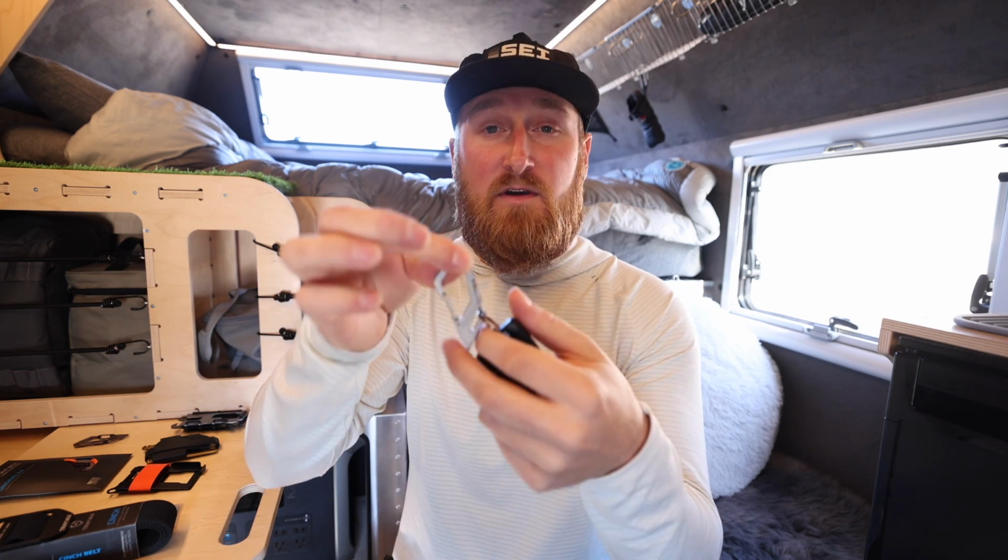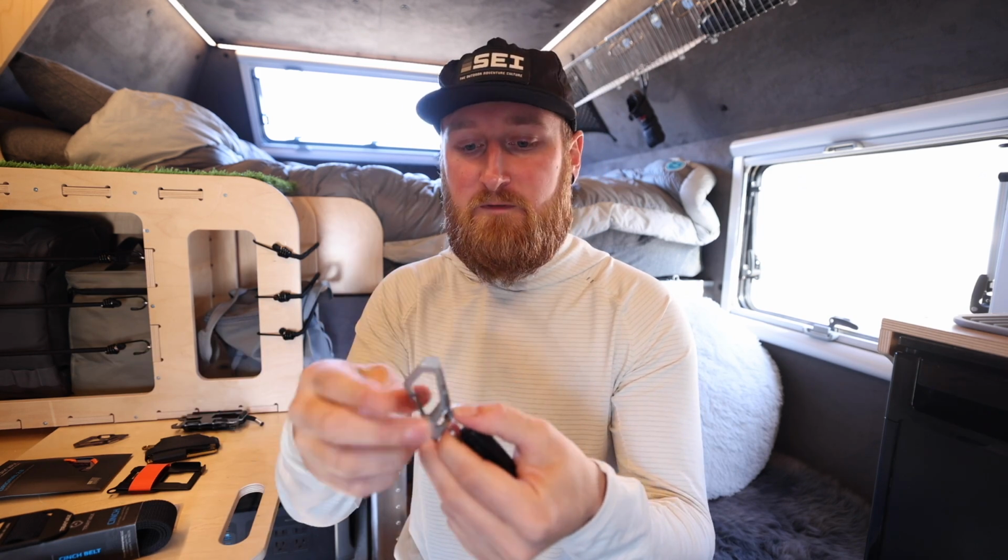In the past, we released these guys right here, two different colorways in S35VN steel. These are known as the Trayvax Talon. This is a carabiner multi-tool that I designed and Trayvax put into production. We have been selling out of them all the time, so thank you guys so much for the support. Essentially, this is a dual gate carabiner with a few different functions on here.